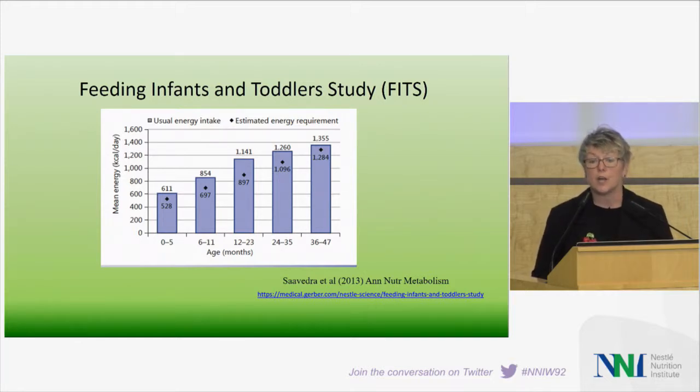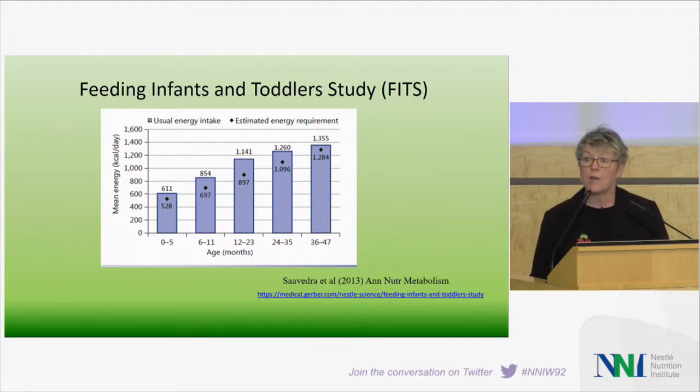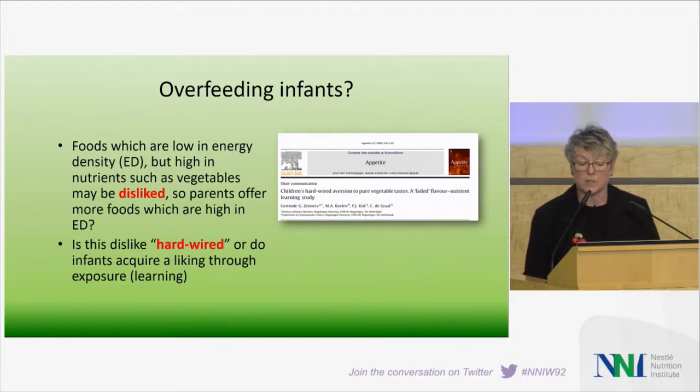And part of what I think is happening here then is that low energy density foods, which are nutrient rich, tend to be, in the vegetable group, for example, rather bitter and rather disliked by children. So I'm wondering whether or not this dislike is hardwired. Kees de Graaf and his group at Wageningen University in the Netherlands actually said children have a hardwired aversion to pure vegetable taste, because he did an experiment where he added a little bit of sweetness to vegetables and still the children in the study didn't eat the vegetable juices.